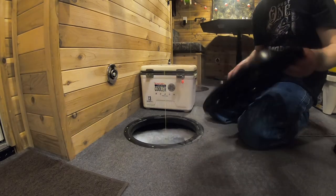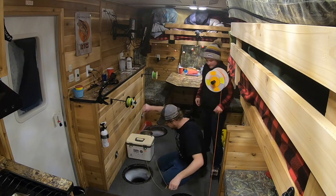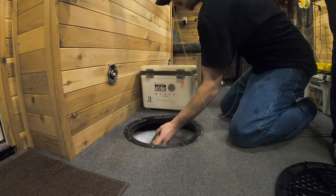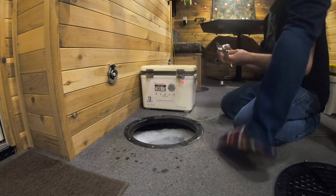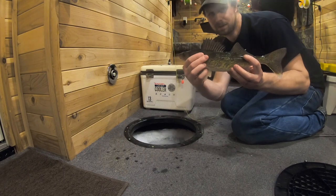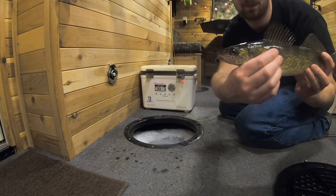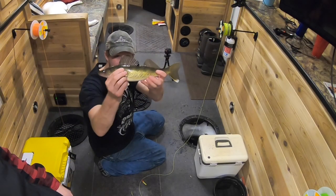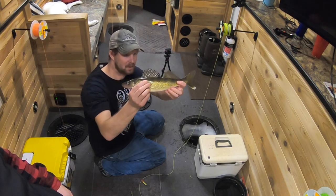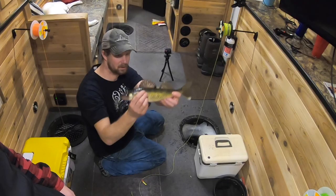Next. Nice one. Yeah. Nice, babe. Oh, that is a nice one. Well, guys, another beautiful walleye there. Probably, I don't know, 15 and a half, 16 incher. Just a dandy fish. So we're going to get this one in the bucket and keep fishing.